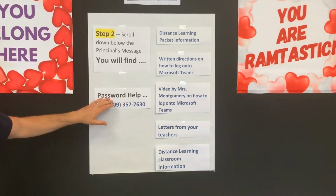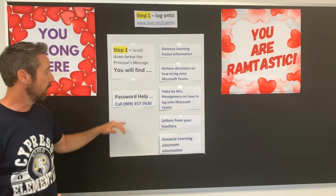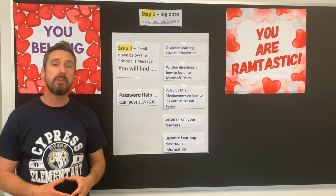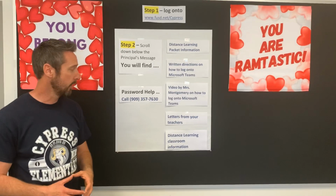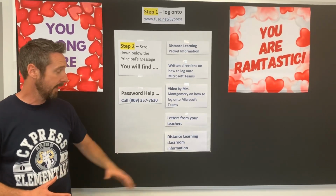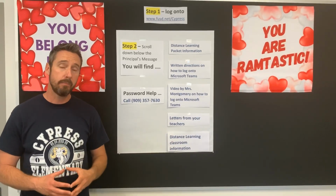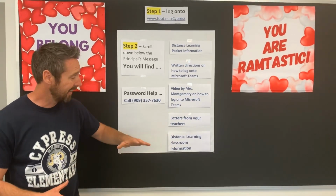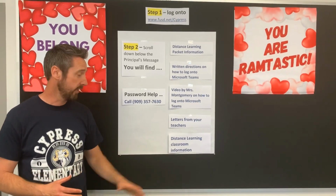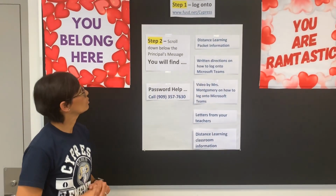Please know that if you have any problems with your passwords, you can call 909-357-7630 and they'll help you out with that. You will also find letters from your teachers, and lastly, the distance learning classroom information tab. And please note, students and parents, that everything you need to know to access distance learning come April 6 will be in this file.